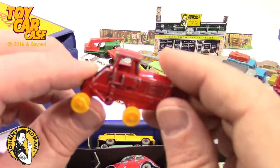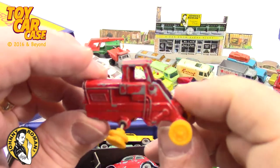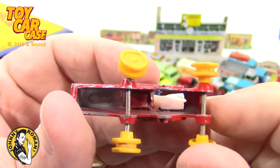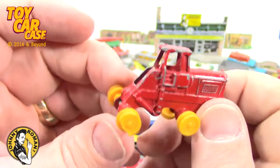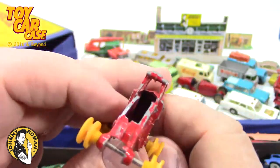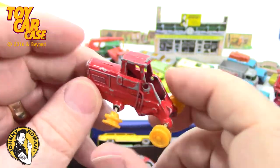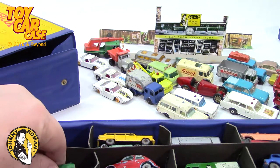So nice and... Oh, oh! This baby is ready to be hauled off to the scrapyard. It is hurting and missing everything. I have seen so many like this. I have no idea what the real one looks like, but I bet it's really cool, whatever it is.